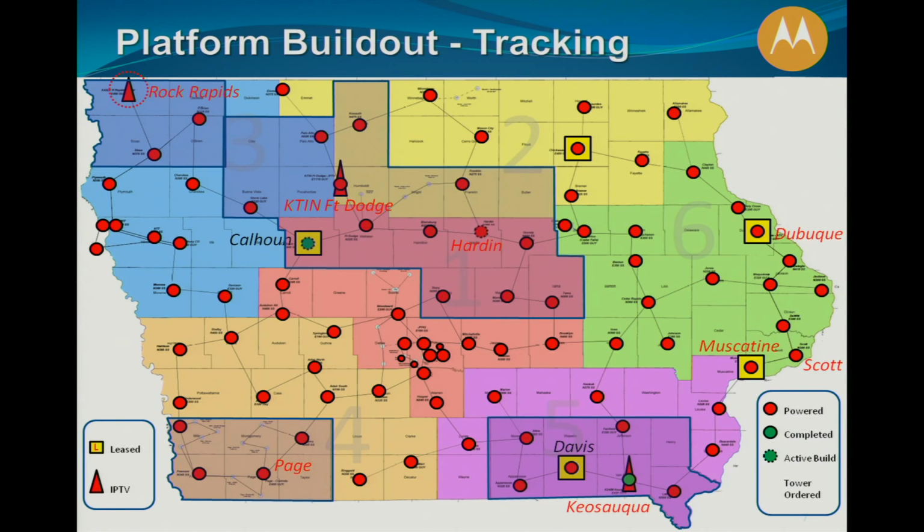In the southeast, again, it's really just the Keosauqua site. A little bit there, it was Davis as well, but we got power in Davis, so we moved on with Davis. But really just the Keosauqua site. Once you get power with Keosauqua, we'll optimize that site, and we'll be able to test the cluster of 8 counties down there.